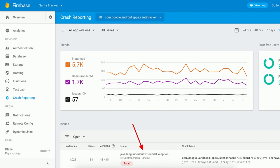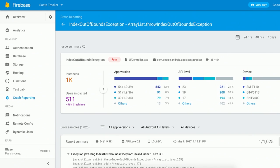All right. Here's our crash reporting dashboard. As you can see, we've had a fair number of crashes and almost 2,000 users impacted. That's no good. And we can see down at the bottom, our #1 crash is an index out of bounds exception in elf-controller.java. And it's fatal. Now, normally, this would be a bad thing, but I'm actually pretty excited about this, because at a glance, I can see what crashes are happening, which ones are impacting my users the most, so I know what to focus on. Let's drill into that #1 error, and we can see a lot more detail.